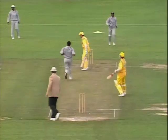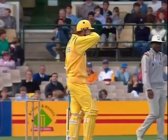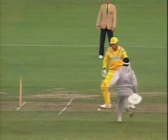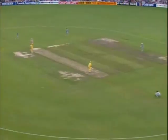Oh, that's a nasty delivery. A very nasty delivery. We haven't really seen too many balls behave awkwardly, but this one did bounce awkwardly at Dean Jones. The length at which it was pitched, I don't think he expected it to get that high.